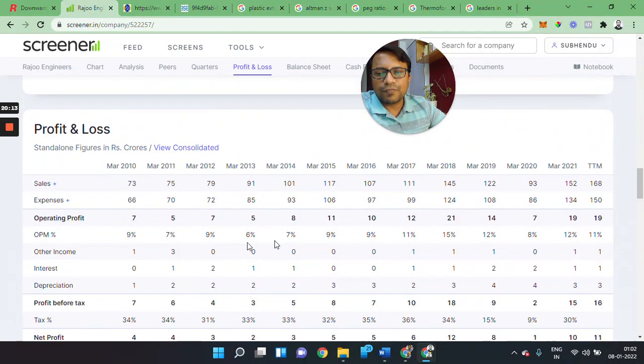If you look at the yearly sales, the numbers started growing from 73 up till 111, 145, 100. Then there was a slight dip from 122, it came to 93 last year because of COVID. Every industry was impacted. The packaging industry, of course, was impacted. And then in March 2021, they increased to 152, which is their all-time high sales. And then TTM is 168. So they are yet again going to post a massive year in terms of sales. They have already exceeded their overall sales numbers for the last year.